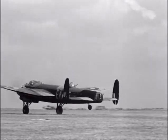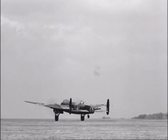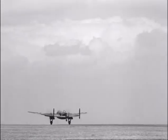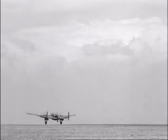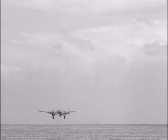Hopes were high as Roy Chadwick's Manchester finally entered service with Bomber Command. But behind the brave words, the truth was much less encouraging. Although Chadwick's airframe design was sound, the problem lay with the complex and unreliable Vulture engines, which struggled to get airborne with a full bomb load and regularly failed in mid-flight.